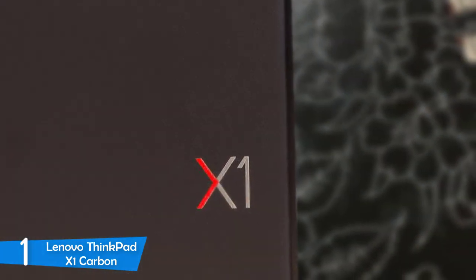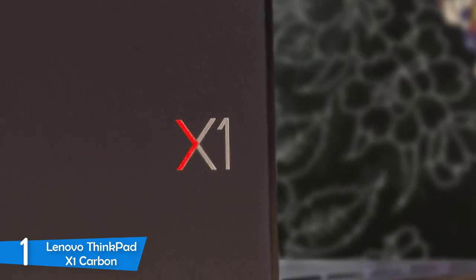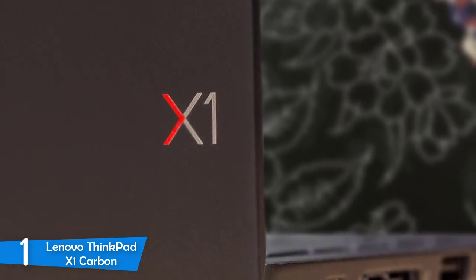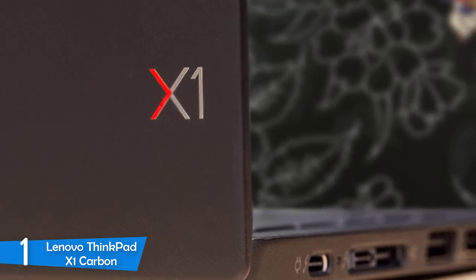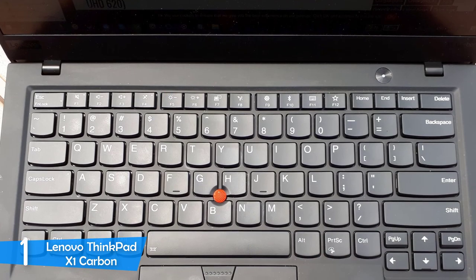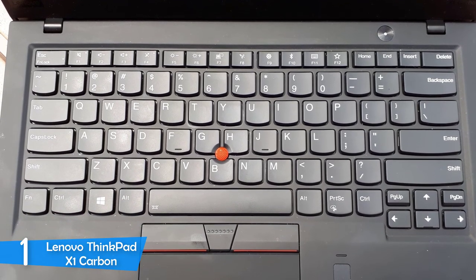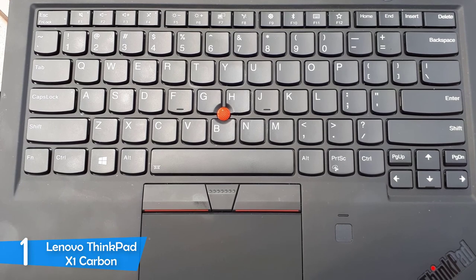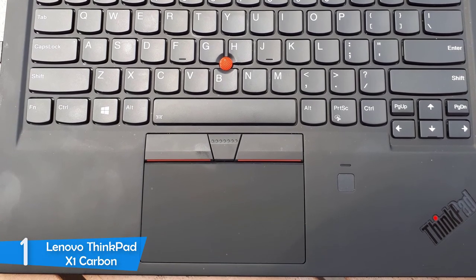In terms of productivity, this machine is packed with great performance parts, such as the Intel Core i7-8565U CPU with a boost clock speed of 4.6 GHz, and it also has 16GB of RAM and 512GB of SSD for storage, making it one of the best productivity and multitasking devices in the market. The Lenovo ThinkPad X1 Carbon comes as a super attractive package.